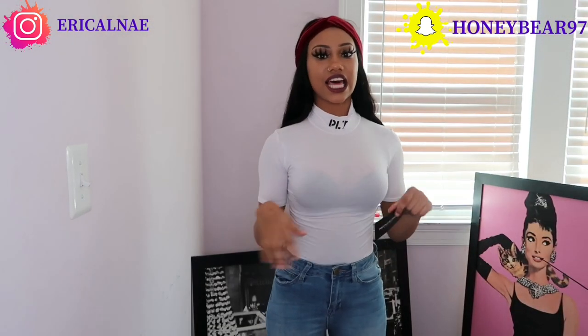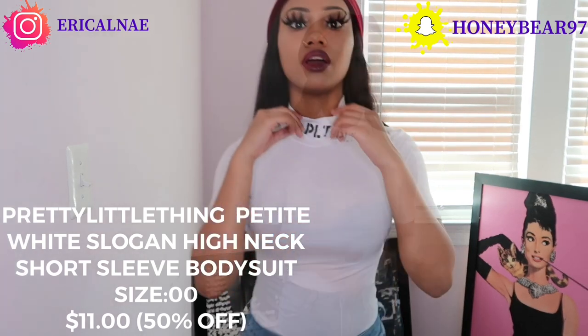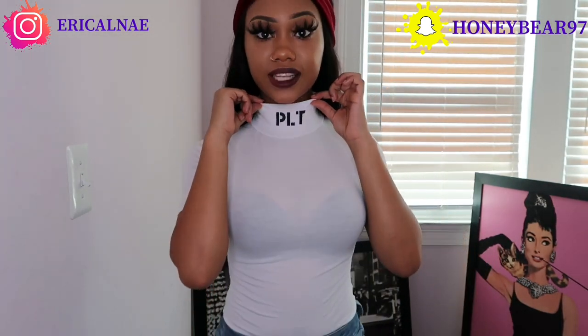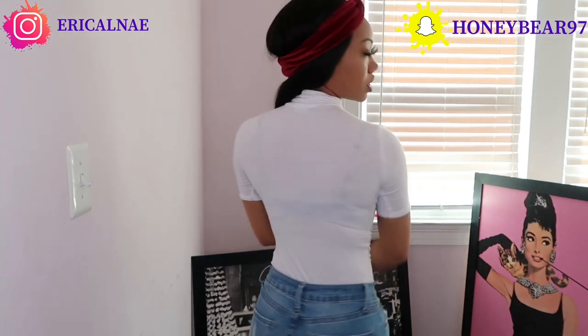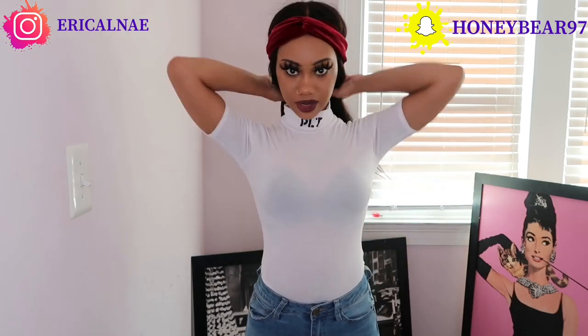Okay, so this is the second to last top. Well, this is the last top actually, sorry. This is called the Prettylittlething Petite White Slovo High Neck Shirt. It has short sleeves, and it says PLT, that stands for Prettylittlething, and that's me. Yes, it's see-through, you can see my bra, but anyways. It's a bodysuit. I really love it, and I might get the black one too, and all the colors, because I really like it.